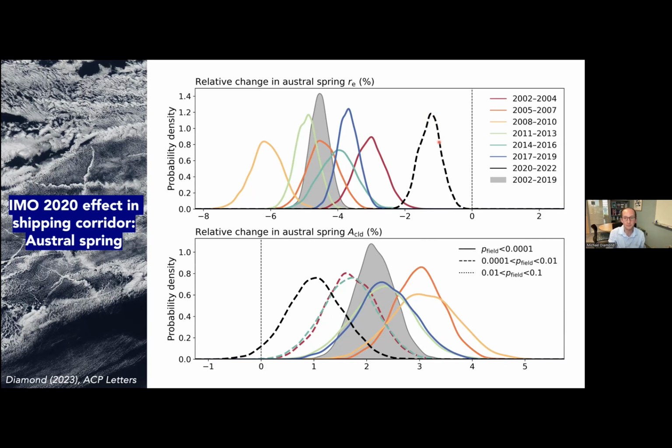And again, as we saw before, less of a slam dunk, but still a pretty convincing signal in cloud brightness. Again, the weakest year on record, and the weakest year by a bit more than what you'd just expect from this kind of natural variability in the prior years. And again, a little bit weaker, although some other prior years were just as weak in terms of their statistical significance. So that's austral spring, where again, we have kind of the highest signal.